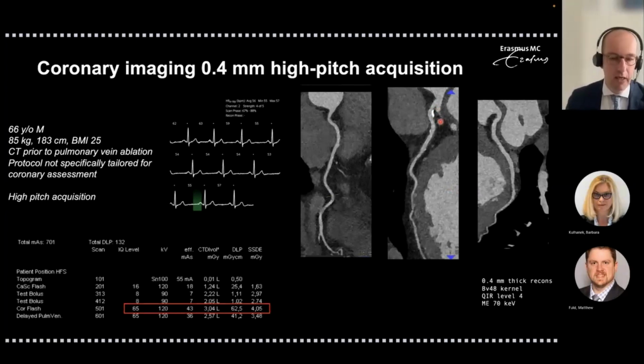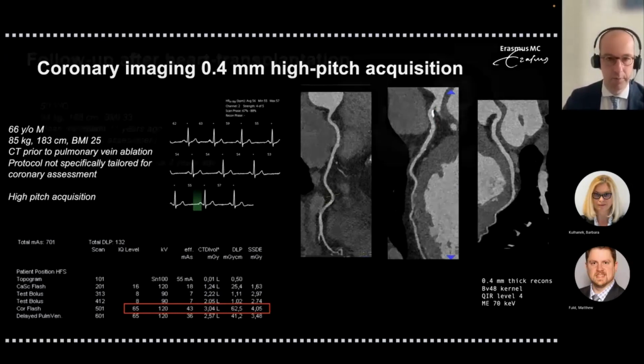And this was done at a radiation dose, which is, I think, very low. The DLP for this acquisition was 62.5. So depending on the conversion factor that you use, that will result in a radiation dose of just over or just under a millisievert, which I think is pretty impressive for this level of detail we can get.